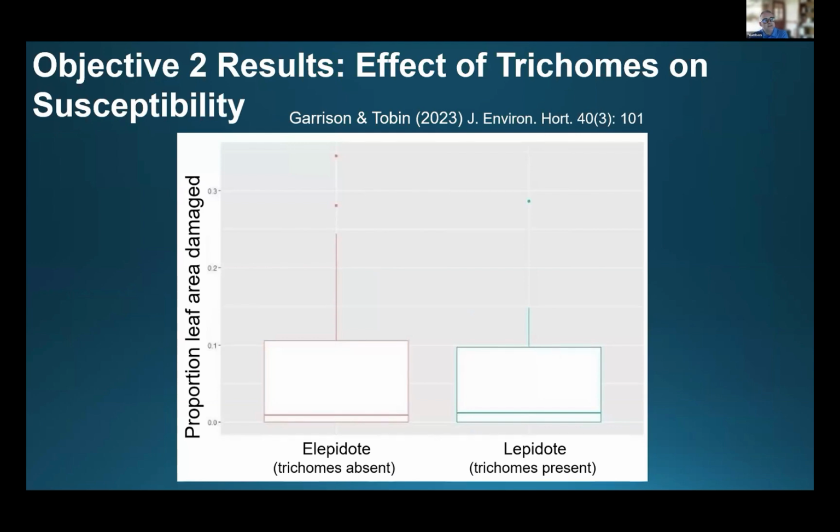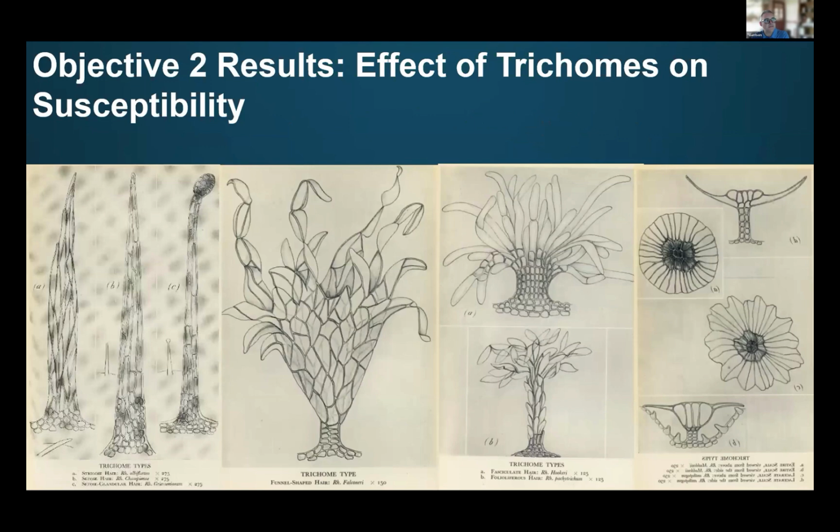So we started our analysis at the most basic level between those with trichomes, lepidote species, and those without. So when we compared lepidote versus elepidote species, the proportion of leaf area damaged was not significantly different. So the presence of trichome structures themselves does not predict susceptibility to Azalea lacebug, but we didn't actually look at the trichome structure of each species, which is very diverse and could have an effect on susceptibility. So that's something further to look into.